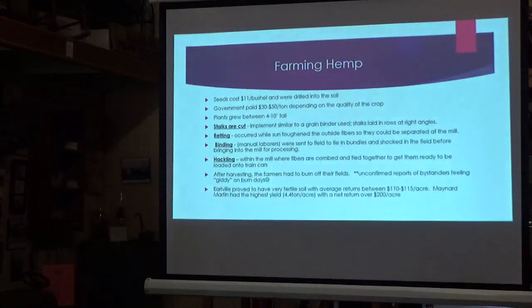So farming hemp, what does it mean to the farmer? Their seed was going to cost $11 a bushel, and the seed was drilled into the soil. That's how it was planted. The government paid them $30 to $50 a ton, depending on the quality of the crop, and you'll see in a couple of the pictures how tall they got, anywhere from 4 to 10 feet tall.